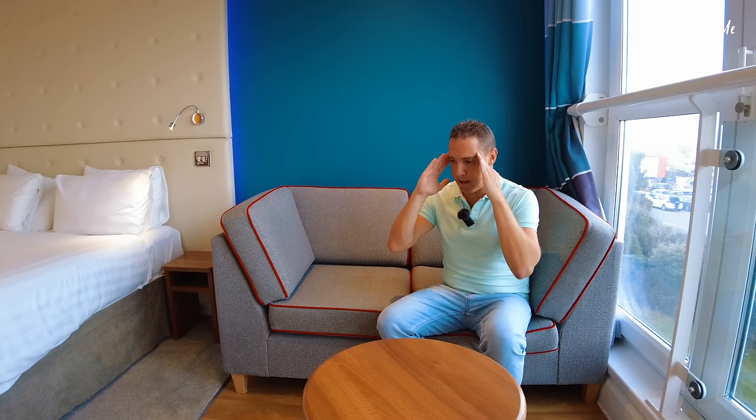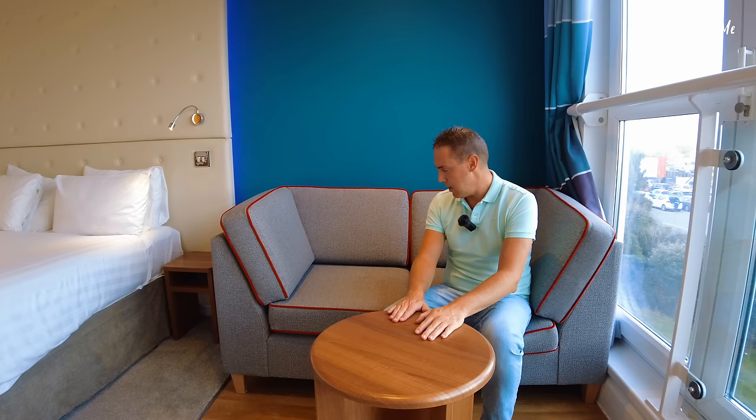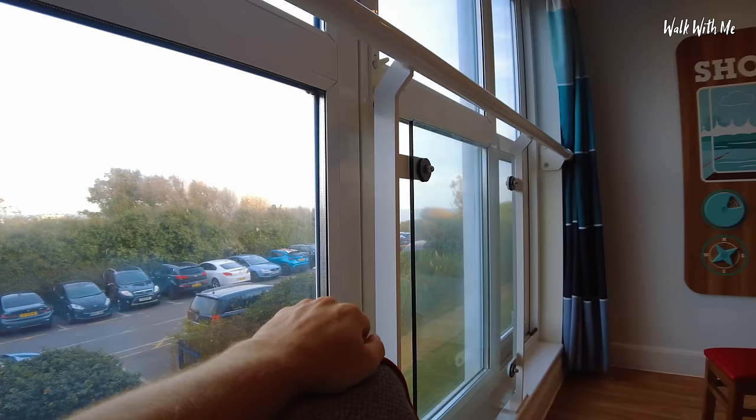A nice little table though, to put your tea and your coffee. And I can sit here and have a good look out to sea. Well, I can, but the windows are really dirty. All kinds of different stains down there.